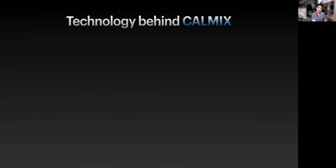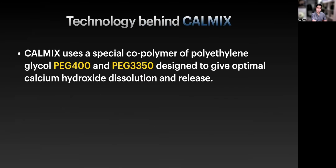So the technology behind CALMIX is very simple. CALMIX uses a special copolymer of polyethylene glycol. In this case, it's PEG 400 and PEG 3350. So they're just different molecular weights of PEG, and it was formulated to give the most optimal hydroxide ion dissolution, which means into its ionic forms, as well as release, so that it's bioavailable and it can actually do its job by raising the pH and killing bacteria.